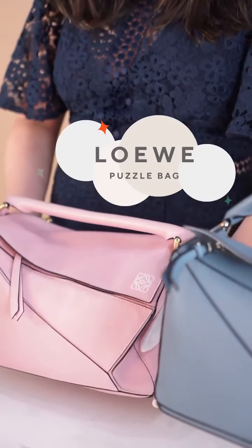Many of us struggle to find the perfect everyday bag, and today we're here to present you a checklist to help you through this process. Looking at this bag, it's presented in a calfskin leather. It's beautiful and it can be worn in so many ways.